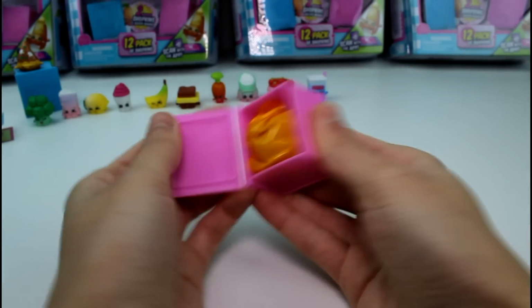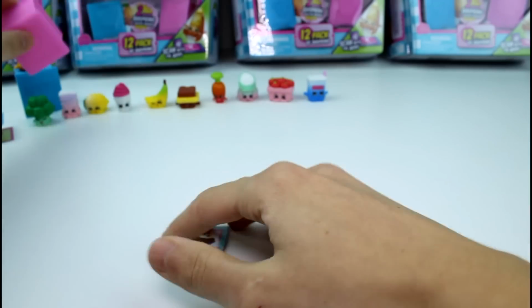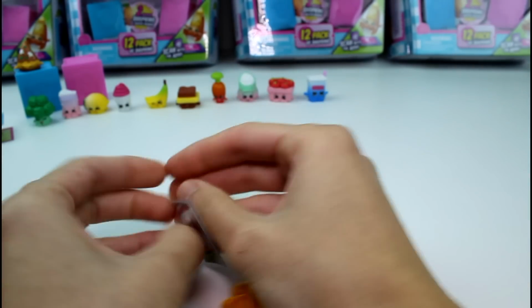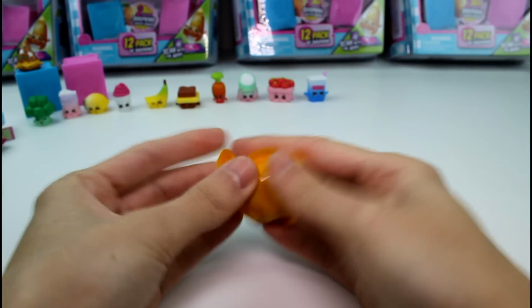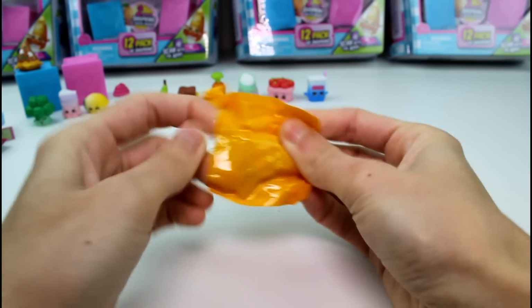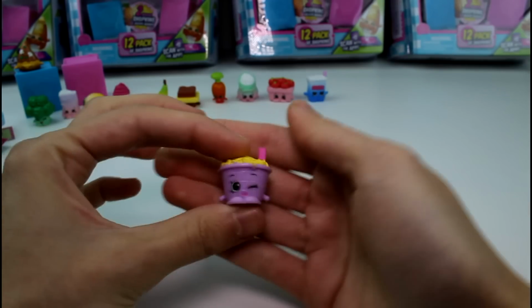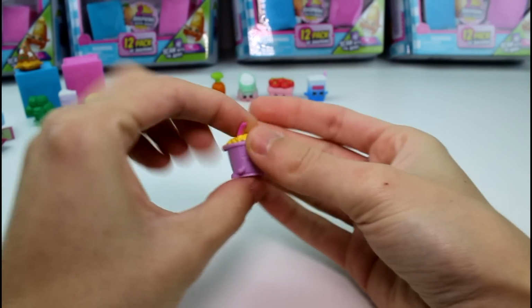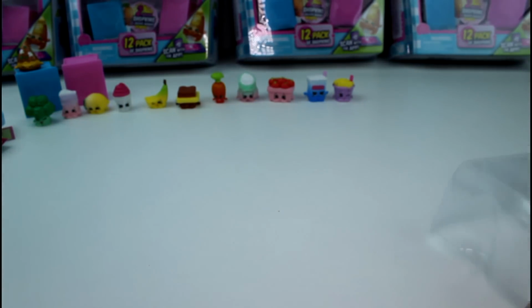And then we have our pink book. And let's see, we got the Choc Cake Sundae recipe card. So here's her Shopkin. She needs to make that. Let's see who we got in here. I think I have an idea of who this is. Nope, I was wrong. This is Nina Noodles. Okay, we get to move on to our next pack.